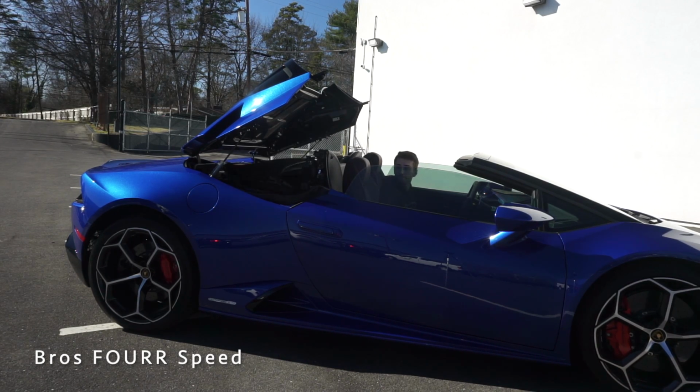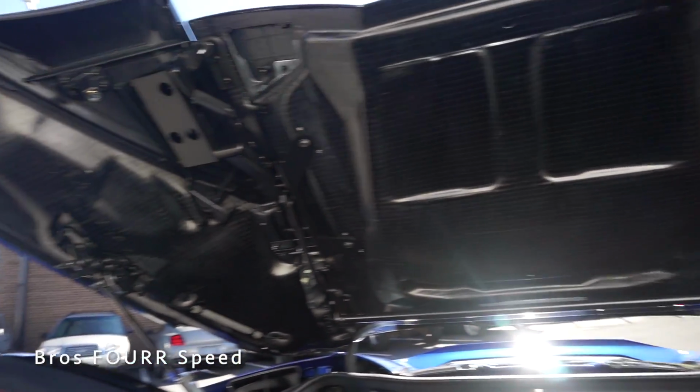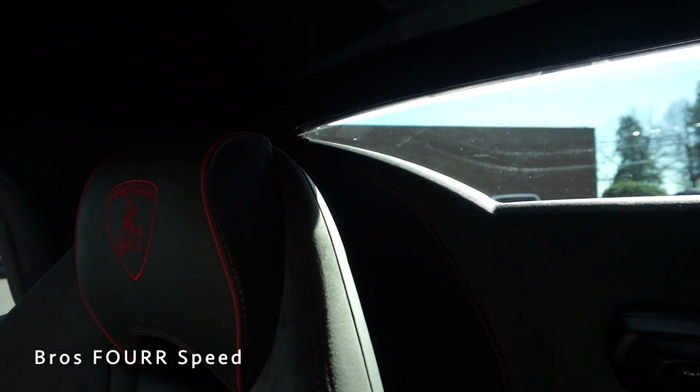It only takes a couple seconds, about 17 seconds, and with it in this position, you can even see the carbon fiber on the backside, which is very cool. And then this button right here is for the wind deflector. Just pushing it down, this window will go down, which is really cool. For cold days, you can have this window up, and then when the top is down, this will keep the air from circulating inside the cabin too much.